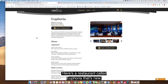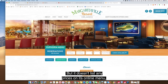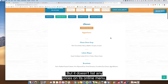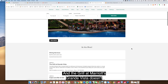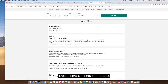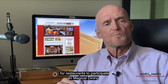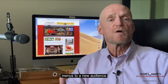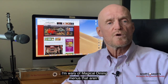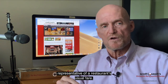Here's a restaurant called Euphoria that's new, so naturally I'm interested in what it has to offer. But it doesn't list any prices on its online menu, so I just move on. And the Grill at Marriott's Grand Vista doesn't even have a menu on its site. I've always thought that one of the advantages for restaurants to participate in Magical Dining was the opportunity to showcase their regular menus to a new audience. I'm wary of Magical Dining menus that aren't representative of a restaurant's usual fare.